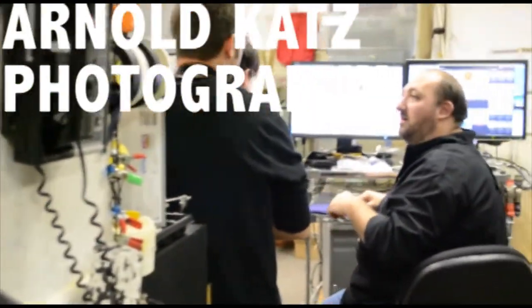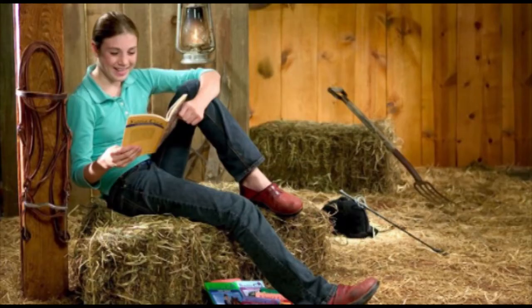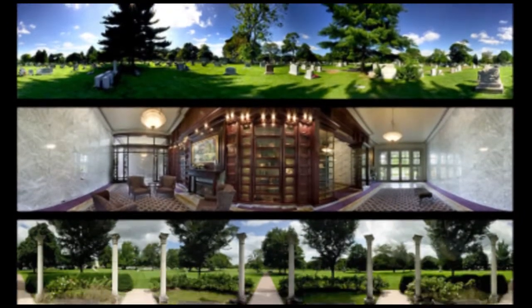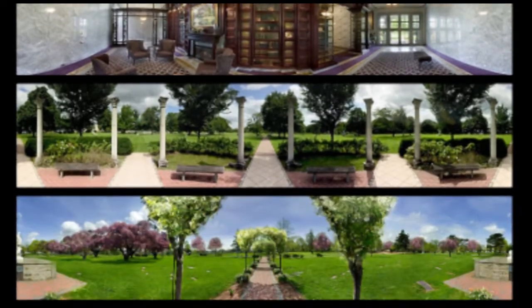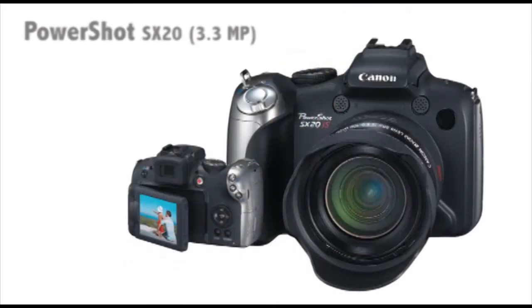Arnold Katz Photography is a fourth-generation photography business. They have discovered the necessity to change with their industry. They started in the digital photography business in the early 90s, so they actually haven't shot on film in over 17 years. The problem with early digital photography was the file dimensions.